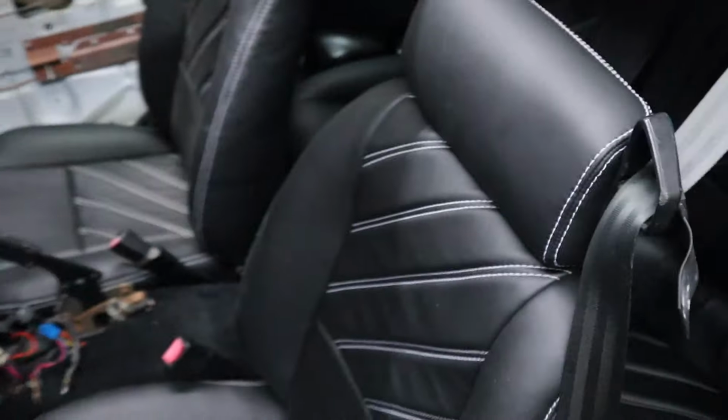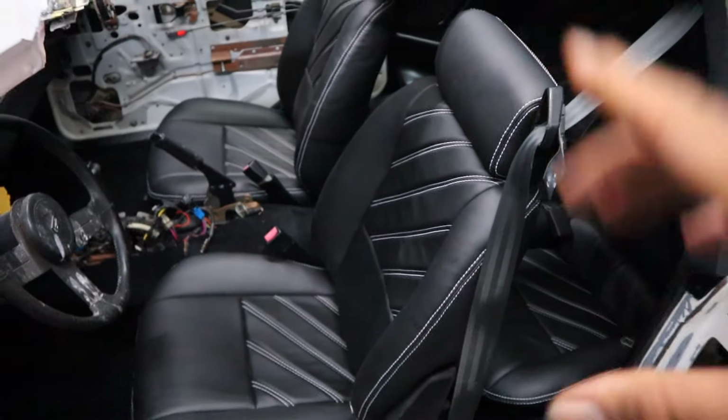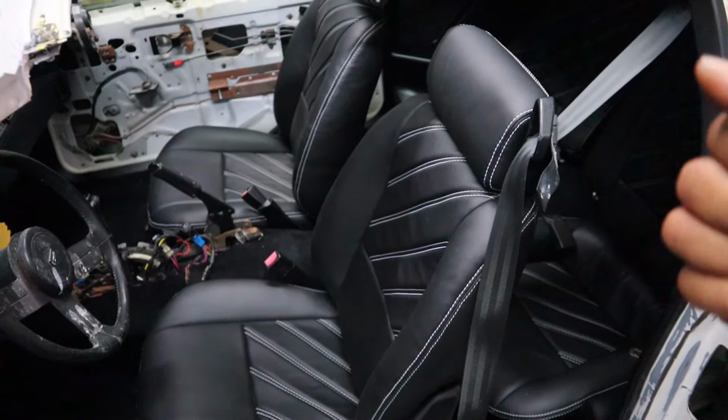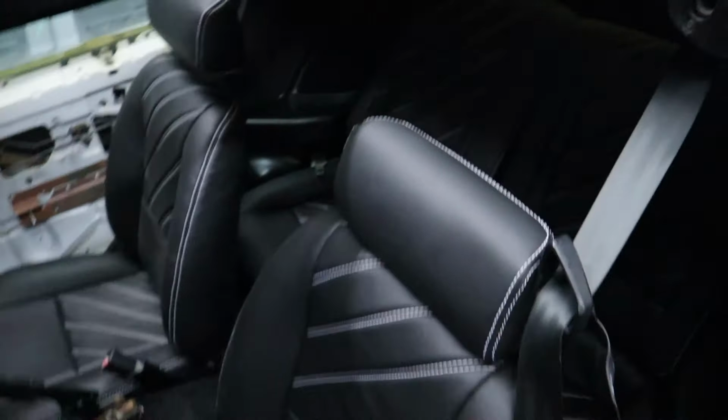Cool. So this is what everything looked like. I actually had to take the screws out, pry it forward, and then smack it down. And yeah, it actually went good. So leave it. Basically, this is like an OG style, whatever.